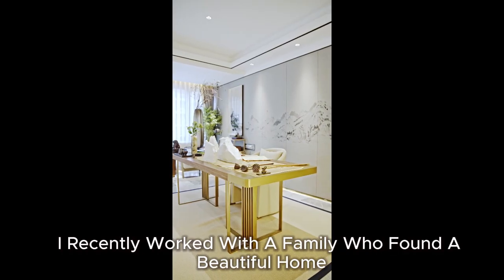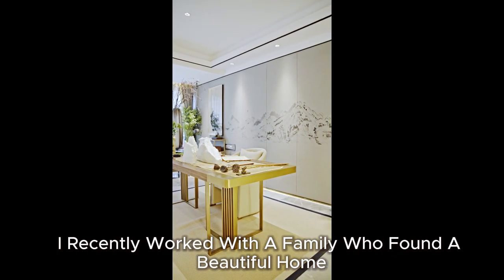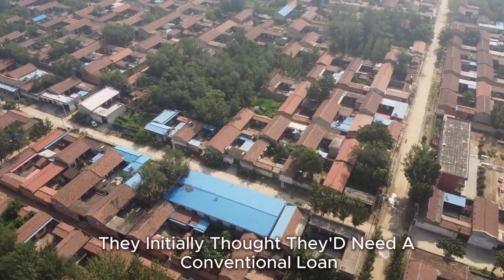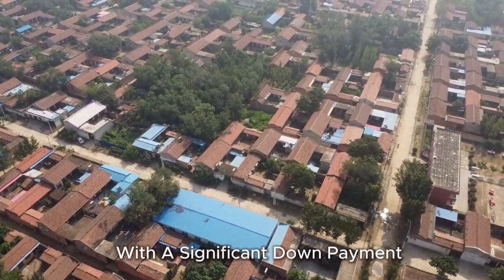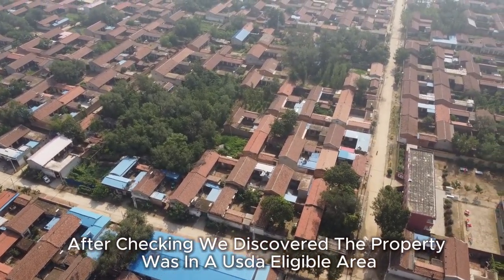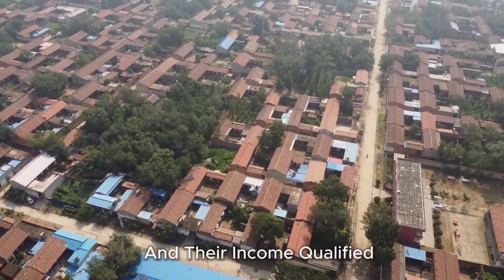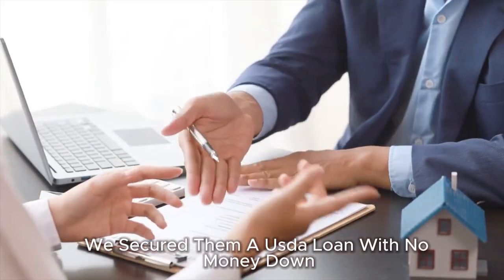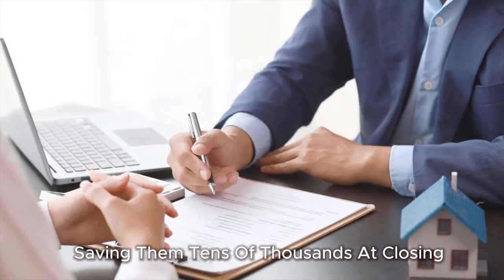I recently worked with a family who found a beautiful home just outside a major city. They initially thought they'd need a conventional loan with a significant down payment. After checking, we discovered the property was in a USDA-eligible area, and their income qualified. We secured them a USDA loan with no money down, saving them tens of thousands at closing.